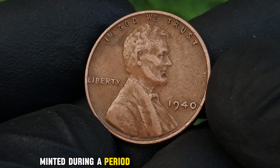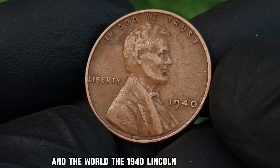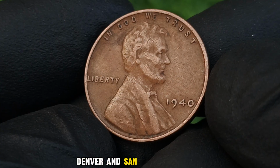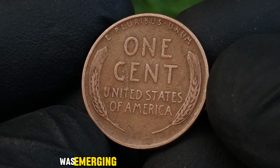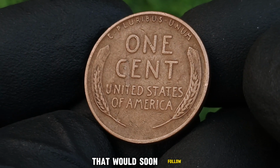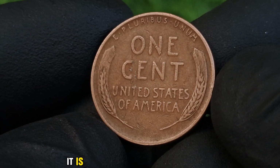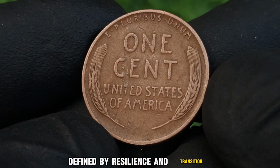Minted during a period of great change in America and the world, the 1940 Lincoln Wheat Penny occupies a unique position in history. Produced at the Philadelphia, Denver, and San Francisco mints, these coins were struck as the United States was emerging from the Great Depression and bracing for the global conflicts that would soon follow. This historical backdrop makes the 1940 penny more than just a monetary unit. It is a tangible connection to an era defined by resilience and transition.